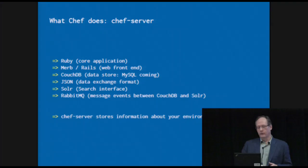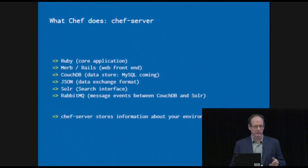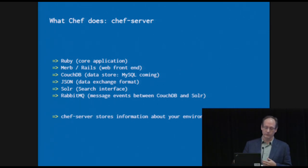It does this, Chef server, it's a traditional client-server architecture. The Chef server piece is a Ruby application, uses a Rails front end with Merb, CouchDB for data store. JSON is the format it uses to exchange data between clients and the Chef server and administrative clients. Solr for searching the data about your environment, and RabbitMQ for doing messaging back and forth. The key point to remember about Chef server is that it stores information about your environment.